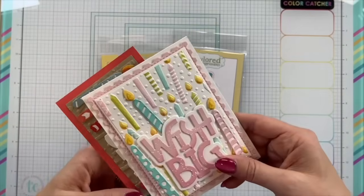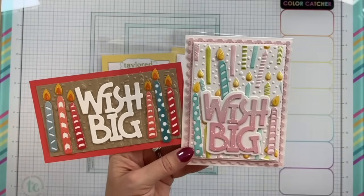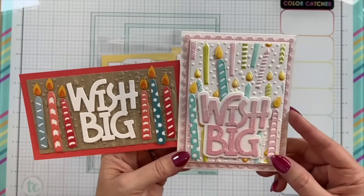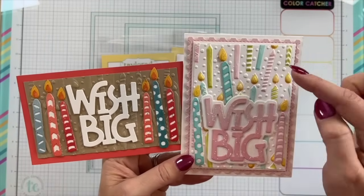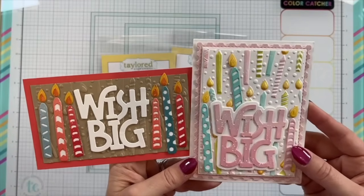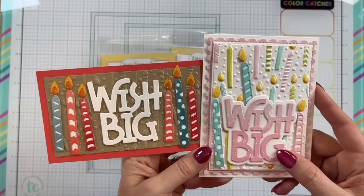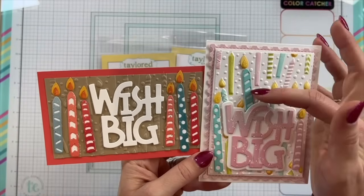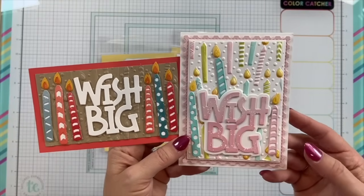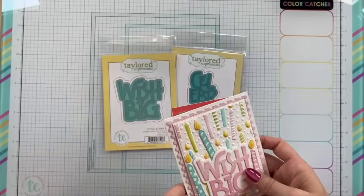Now we've got a couple with the Wish Big, and both of these, I think this one's from Lori and this one from Heather, both of them thought to use our really fun candle dies. So goes great. We've got our birthday blowout stencil and layering. Is it embossing folder? Yep, there's an embossing folder and layering stencil. Layering stencil and embossing folder in the background there. They both used that, and then the die cut candles as well. So really fun with the Wish Big. Wish Big always reminds me of candles because, you know, that's what you always say. Make a wish and blow out your candles.